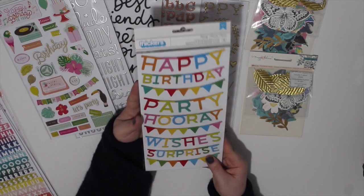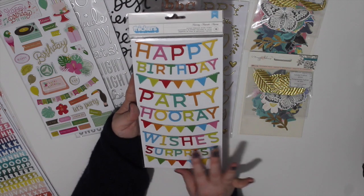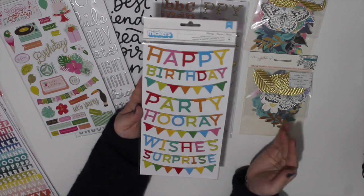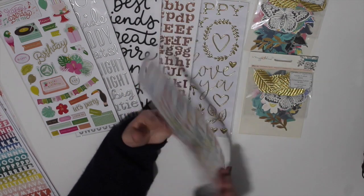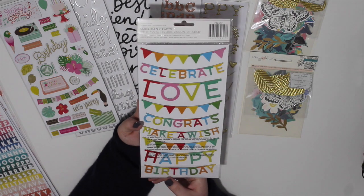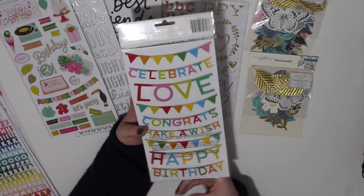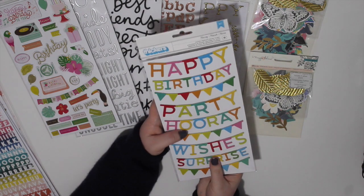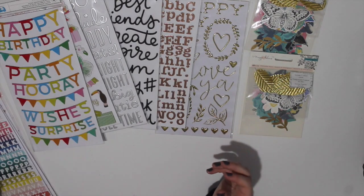From that same collection I got these, and this is like a bunting style of stickers that say various phrases, so happy birthday, party, hooray, wishes, surprise, some blank bunting. There's also celebrate, love, congrats, make a wish, and happy birthday again. I really love these. They're so different to any of the other stickers that I have, so I got those.